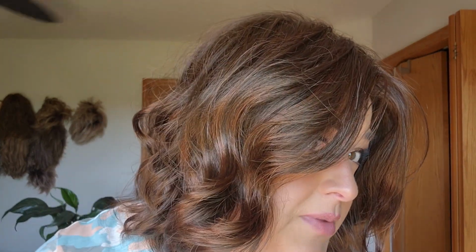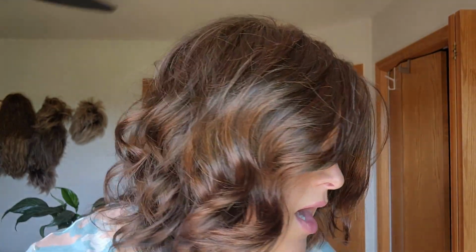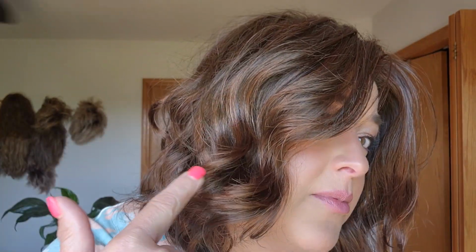All right, let's talk about this color, 633. This color is a gorgeous auburn brunette. A 6 is a medium dark brown. Brunettes go 2, 4, 6, 8, 10, 12. Those are the color codes for brunette. 6 is smack dab in the middle. It's a medium dark brown. The 33 is a medium auburn, and so you've got this beautiful blend of a medium dark brown and a medium auburn. Can you see all of those auburn tones?